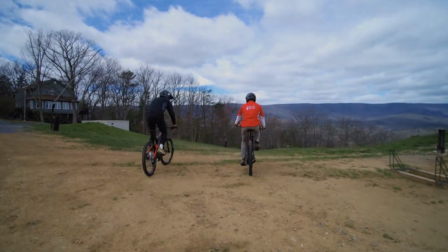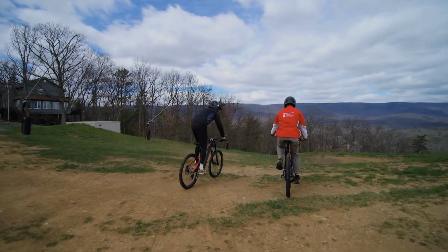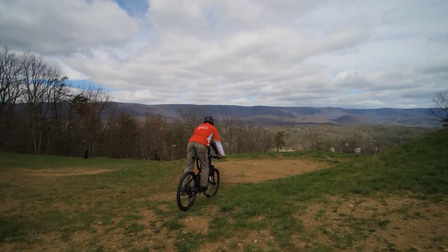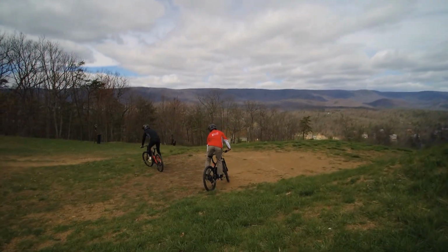Then you don't want to use just the front brake or you'll topple over the handlebars. Yes, sir. That's correct. Sorry about that. We use both brakes at the same time to make sure that we've got good stopping power and that we're not going to be out of control coming down the mountain.